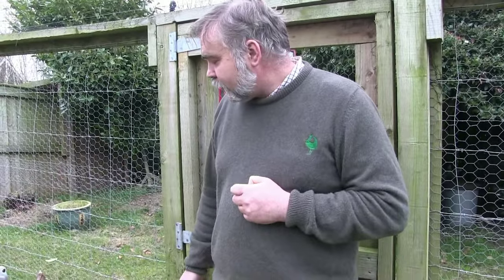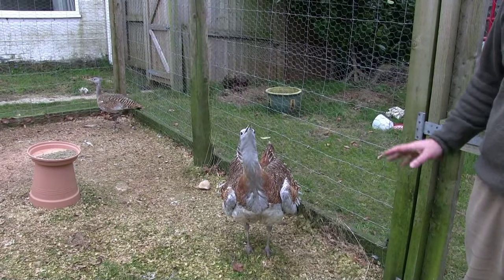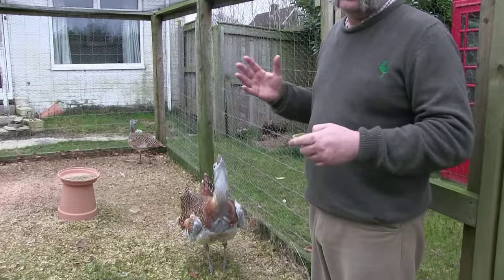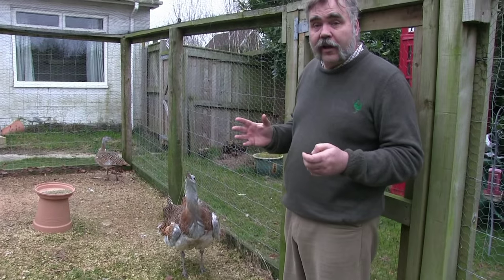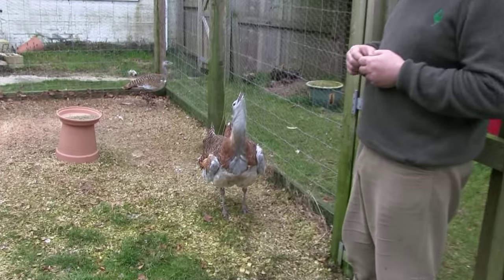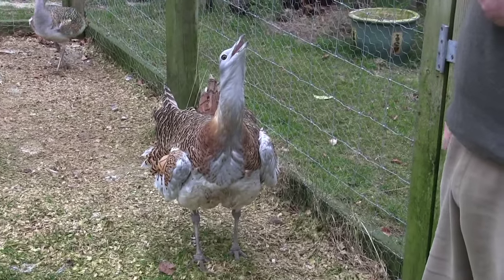Well, two great bustards here. Fergus is the name of the chap here. A long story with why he's actually called Fergus. He was from the first year that I bought Great Bustards back from Russia. We did have, with the benefit of hindsight, errors in the diet the birds were being fed in those days. And he's actually got remarkably short legs, and he's just quite a bit smaller than a normal Great Bustard, but it's still a good-sized bird.